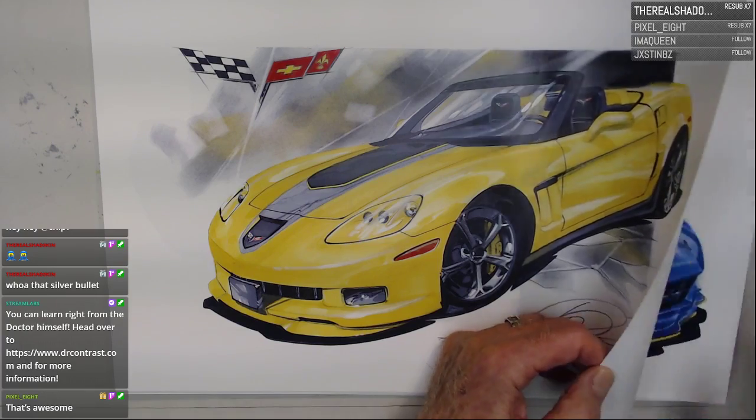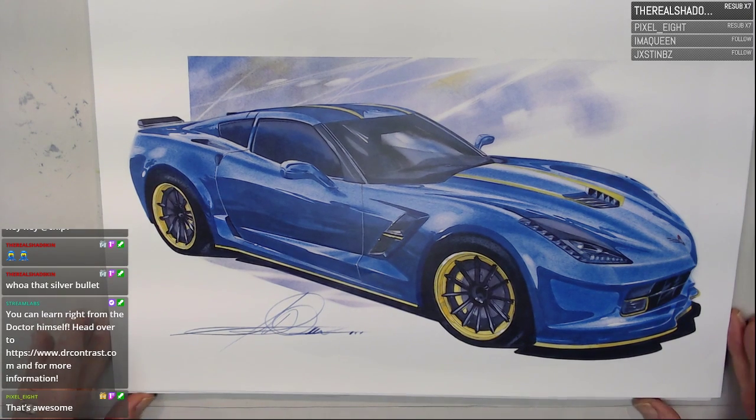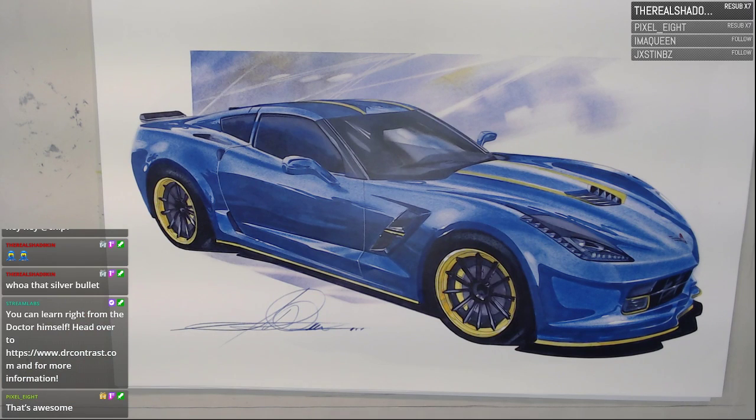Another individual, this guy was from Missouri, had a very specialized C7 paint scheme on it. Wanted me to put that all together. And again, as I go through these very rapidly, what I want to really illustrate is the variation of views, perspective, scheme, color, graphics, and so forth. It's all part of the mystery of putting good sketches together.